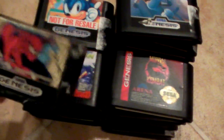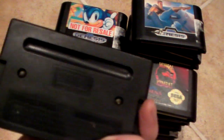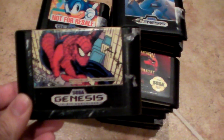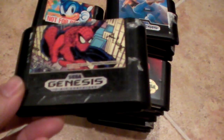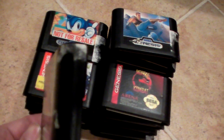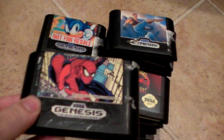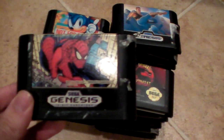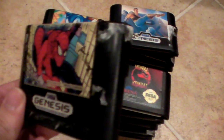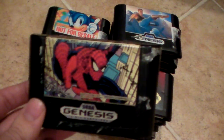You got Spider-Man. This is for the Genesis. Probably something I also got from a store used. What sucks about that is, as you can see, a lot of these games just have glue and tape all over them, just because they put so many price tags all over these things. That's also a problem with used games these days as well. They just tend to put stickers all over stuff and kind of ruin it in a way. But this is Spider-Man. Pretty good.